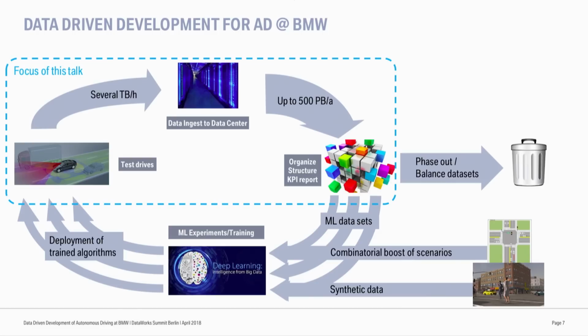And then, of course, there's the part where the developers deploy the algorithms they built to a real car, which will end up in another test drive with a newer function version, and to more data, and that's a whole circle. What we are touching on now in the talk today is the upper part of this circle. So we're focusing on getting the data into the data center and organizing, structuring it, and so on.